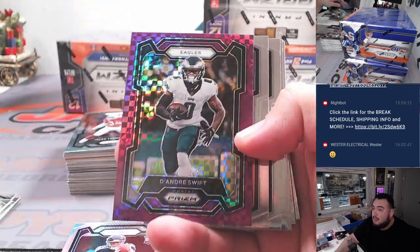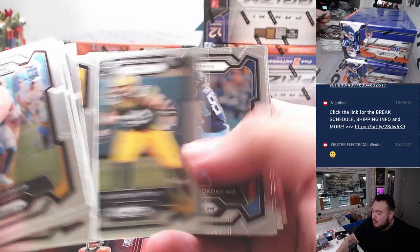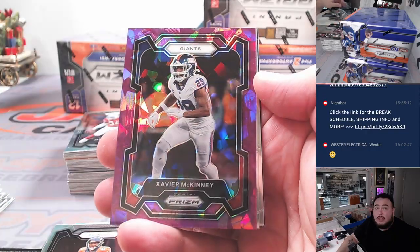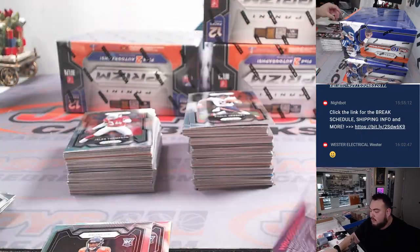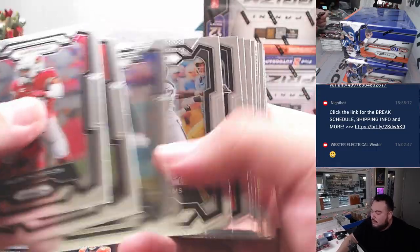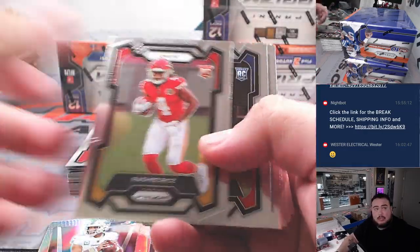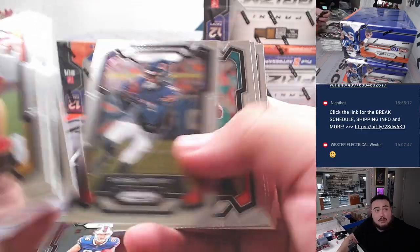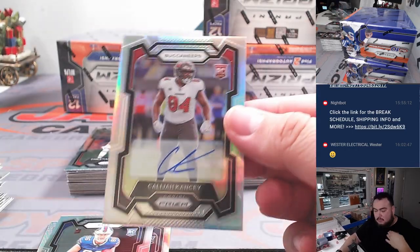Nice Tarjay Spears silver and a little DeAndre Swift for my Eagles. Matt Smith, $2.49. Xavier McKinney. $2.25. Tua retro. And a Josh Allen. 60. And we got Canty. Rookie autograph there for the Bucks. Bucks is Andrew.